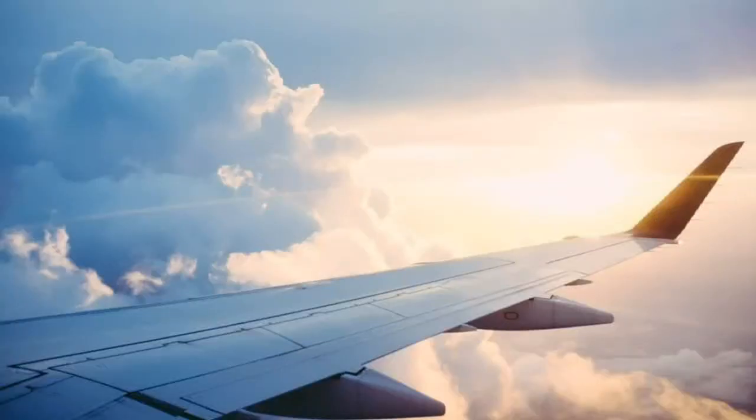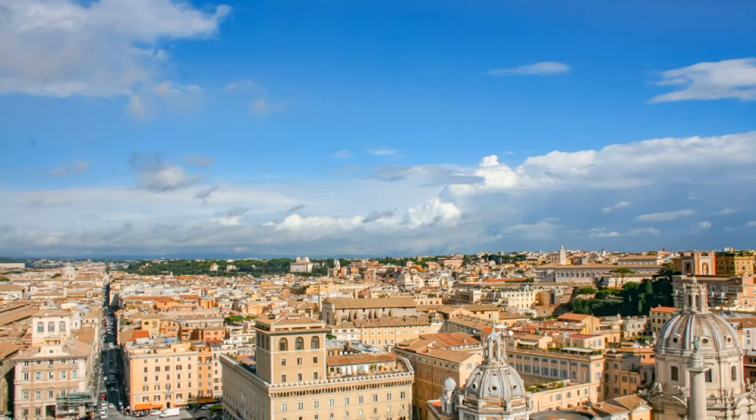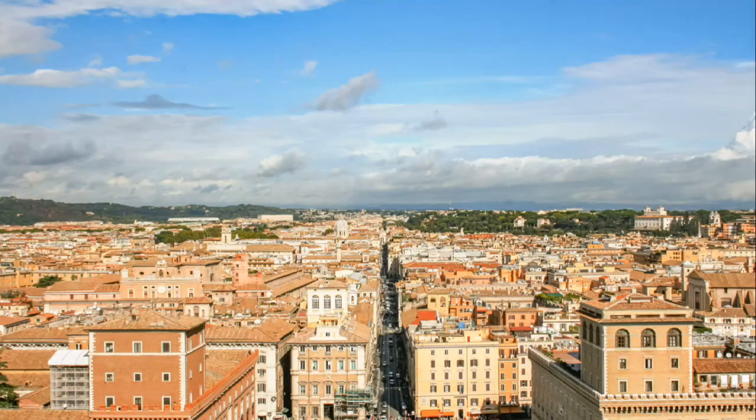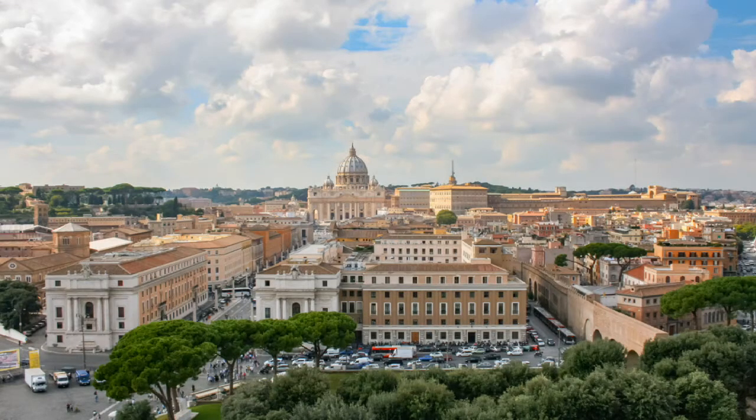If you're traveling to Rome from outside of Italy, the quickest way to get there would be to fly into Rome's Leonardo da Vinci International Airport. For those who are traveling to Rome from elsewhere within Italy or Europe, in addition to being able to fly into Rome, you also have the option of taking the high-speed rail or renting a car and driving to Rome.